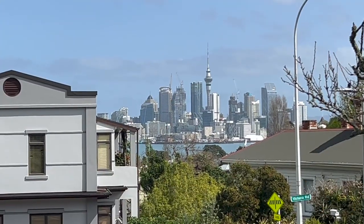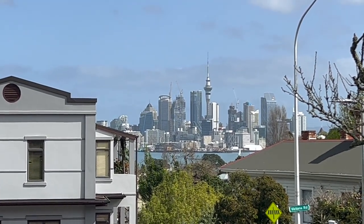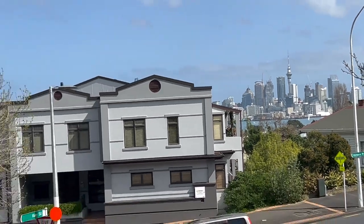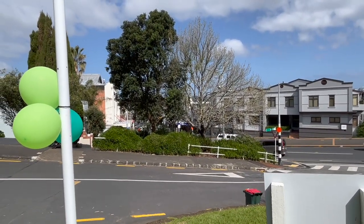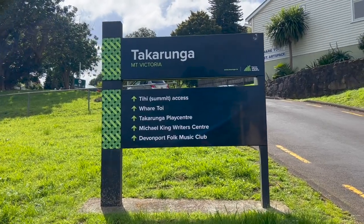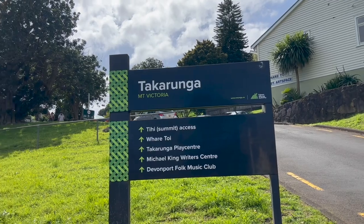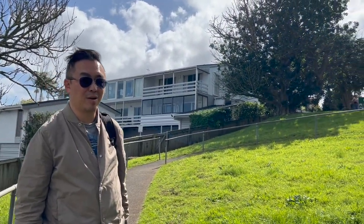There's a fabulous view of the Auckland CBD from here. You can see the Sky Tower right in the middle of the picture. I'm out of breath already, and I've only walked up that little hill from the town of Devonport so far. But we're going the right way, because here is the sign for Mount Victoria, Takarunga, Tihi or summit access. Oh gosh, this is going to be an uphill battle.